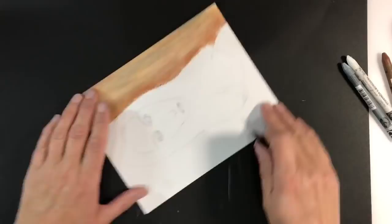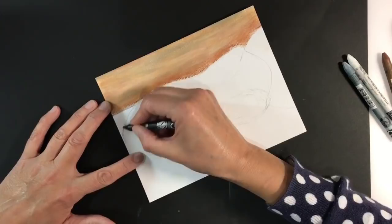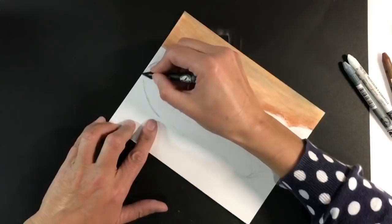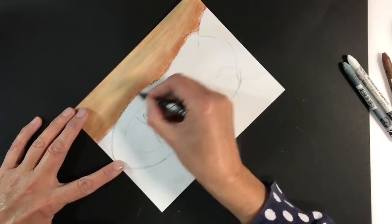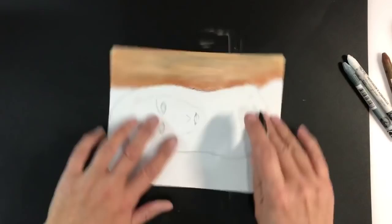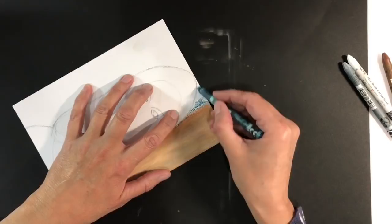I'm just using a black Neo colour now, just to outline my portrait, just to add some differentiation between the background and the actual face. And then again, using five or six different colours to build up the layers and complete my background on the left-hand side.